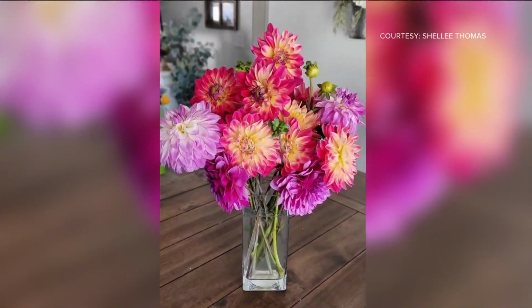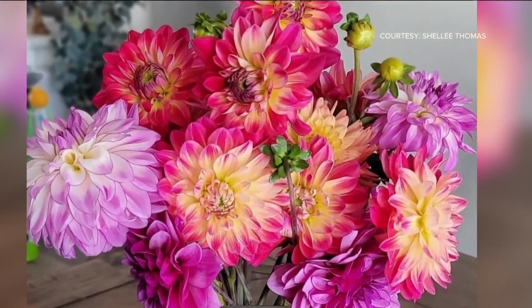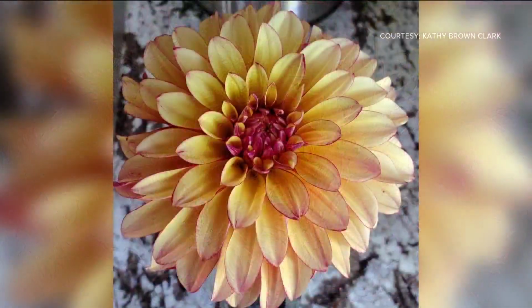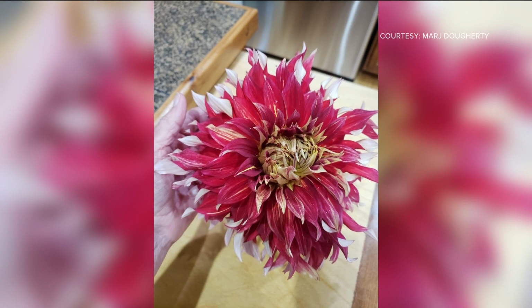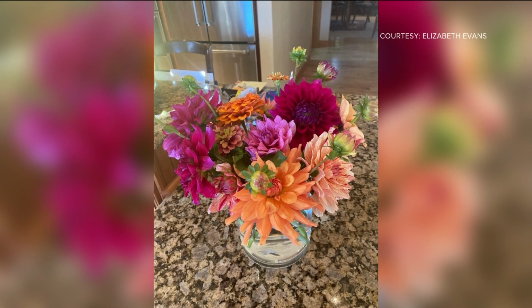But dahlias were real showstoppers this year. Some of you mentioned that they took a long time to start blooming, but Shelley Thomas found some beauties to gather into a colorful bouquet. Some of the large dinner plate dahlias come with some interesting names, like Kathy Clark's Gets Crazy, and my own Mango Madness dahlia. Marge Doherty grew this frilly red dinner plate dahlia with white tips, and Elizabeth Evans combined zinnias and dahlias in this eye-pleasing arrangement.